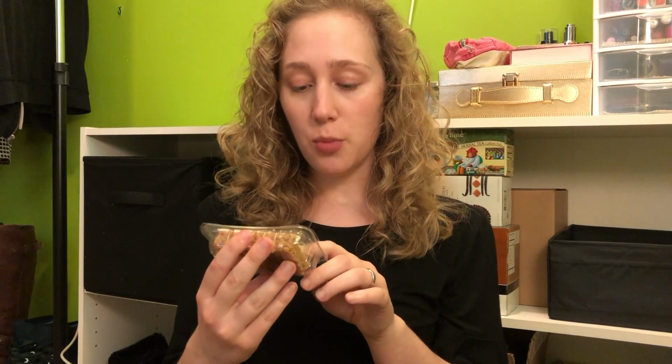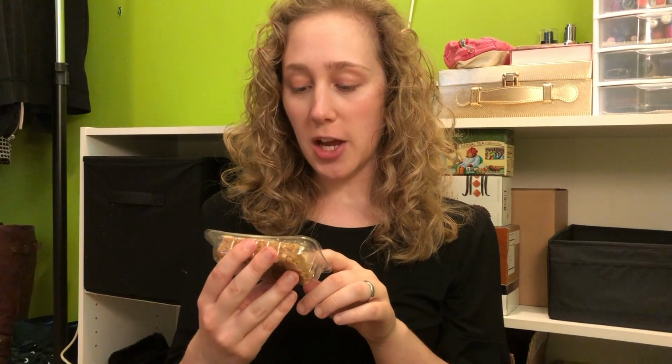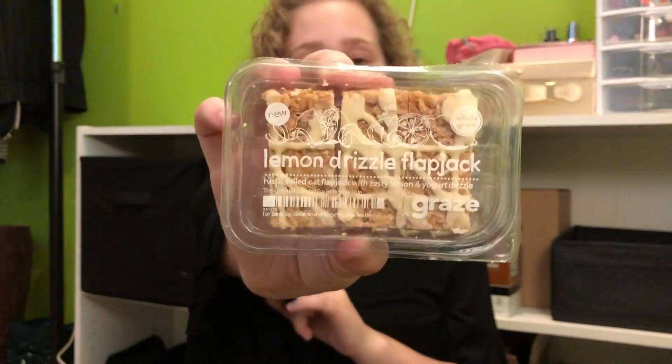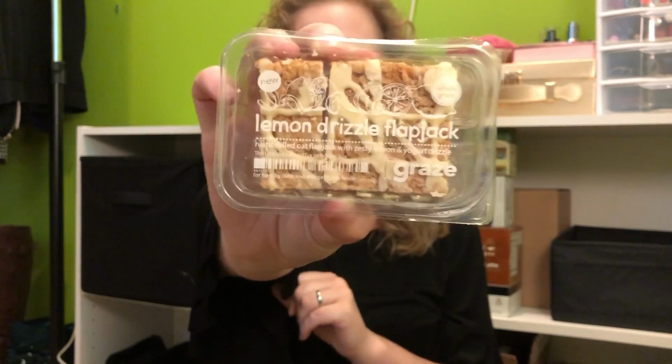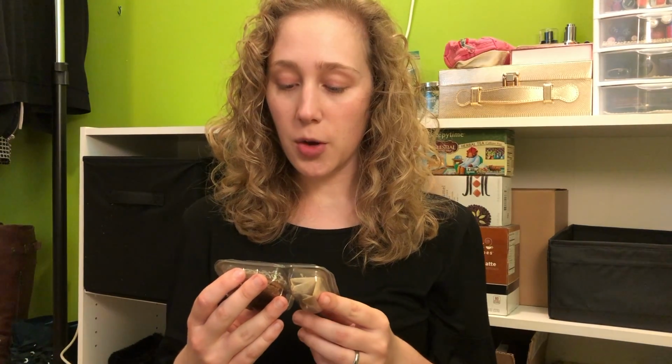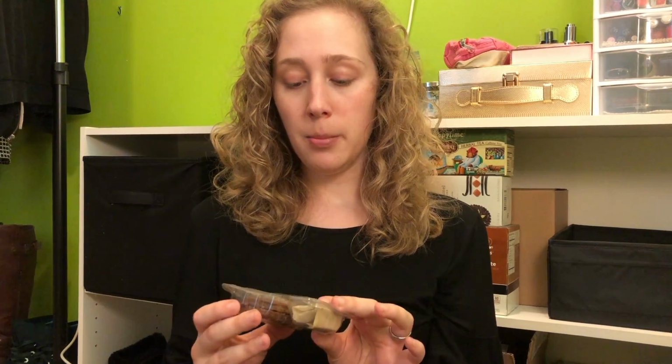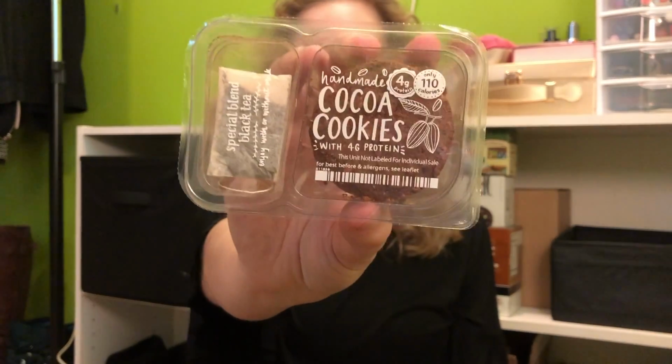Okay, so this one is new to me. I have not had this before. This is the lemon drizzle flapjack. I'm so excited about this. Rustic rolled oat flapjack with zesty lemon and yogurt drizzle. That sounds so good. And finally, something I haven't tried. The handmade cocoa cookies. I don't really care for black tea, but I would give it a try.